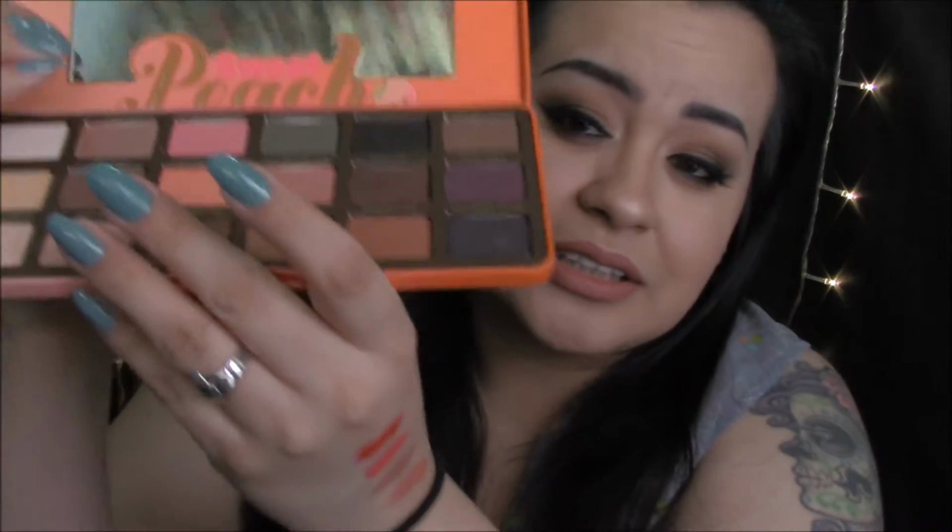Last but not least, my big time favorite, probably going to be my favorite of 2016, the Peach Palette. You've seen it everywhere, it's limited edition, and people are going crazy. Right before I got sick, I took the plunge and ordered it, and then I got sick, so when I received it, I couldn't play with it. I was like, oh, I want to so bad, but I just felt like pure shit. Finally got to play with it. I've been using it ever since, doing different looks. So many different looks you can do with this thing. It smells like peaches. It probably tastes like peaches, but I'm not going to taste it.